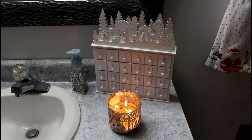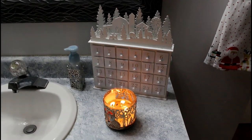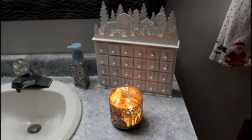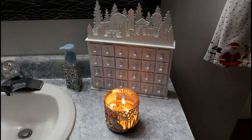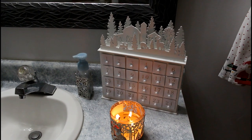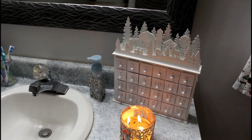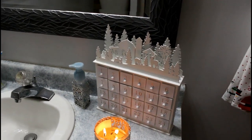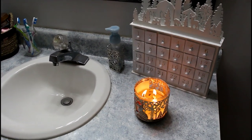So I picked up this advent calendar from Michael's for like $20. And for Daniel, every morning when he comes in here and brushes his teeth, I wrote him a little note. So that's my present to him this year. I thought it's fun, and I always hear him giggling. He has a manly, robust laughter. Don't you, baby? Yeah, right. So I always hear him laughing in here in the morning when he's brushing his teeth. I thought it would be a nice way to start off the day.